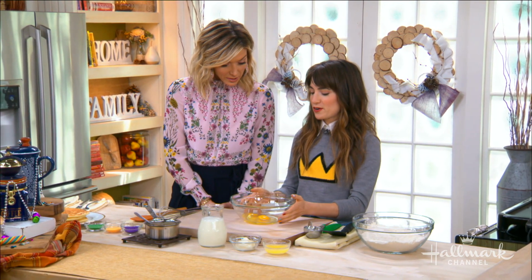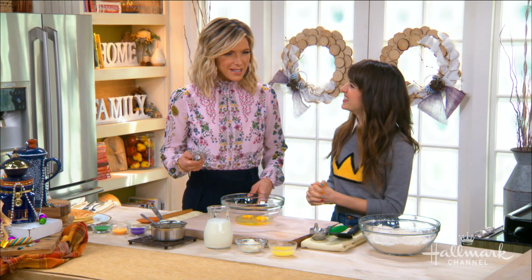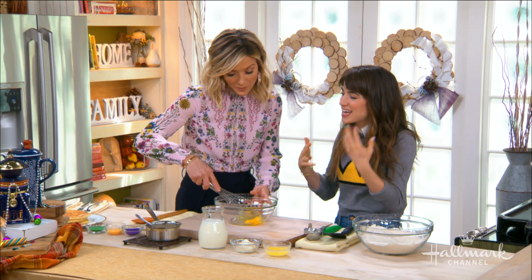Okay. And then we have our little egg friends. Do you want to whisk? I'd love to whisk. Did I whisk last time you were here? I don't know. I think you keep making me whisk. Do you want me to whisk? I'll whisk because I think you kept saying keep whisking. My arm was about to fall off. No, it's exercise. It's exercise, Debbie.